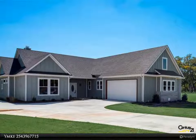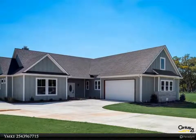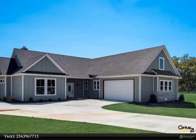Ring doorbell for extra security. Great curb appeal and situated in cul-de-sac with no traffic. Landscaped and sprinkler system to water whole yard.